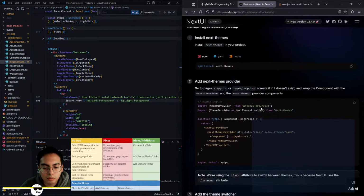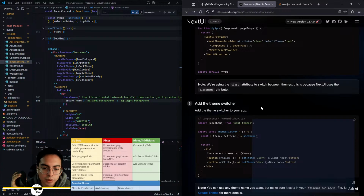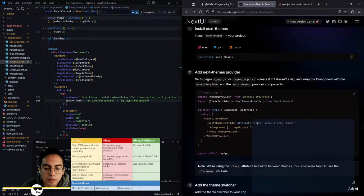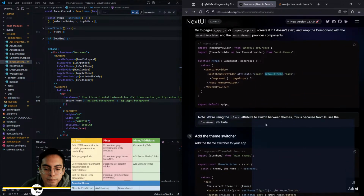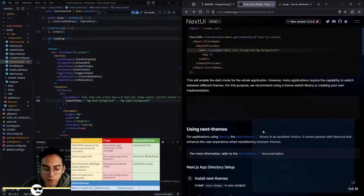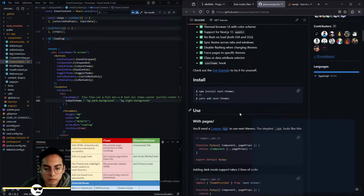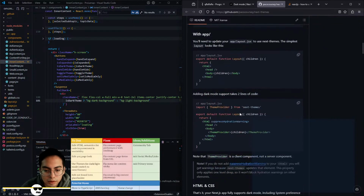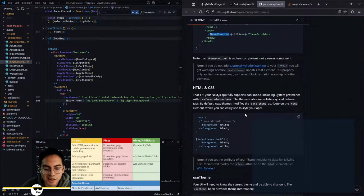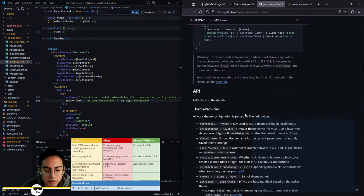Light mode, the current theme, next themes provider, attribute class. Maybe there are other attributes I can change. We're using class attribute. This is because NextUI uses the class name attribute. Okay. Is there a more full version of next themes? Apparently so. The provider. That's what we did before. Dark theme, use theme, set theme, light, API.